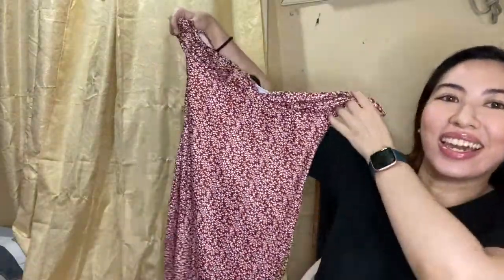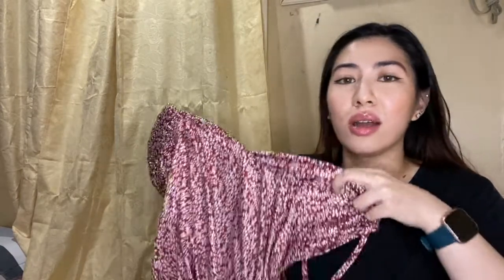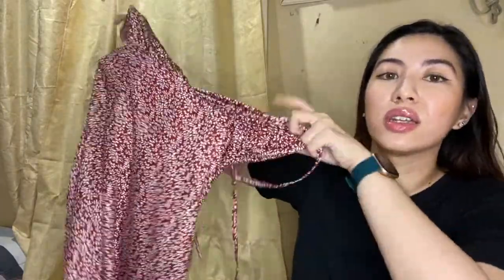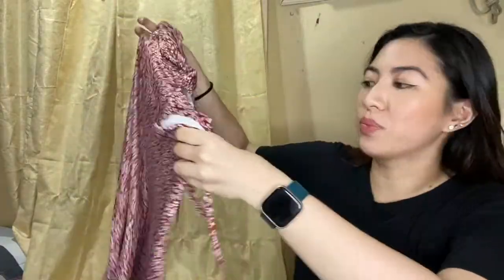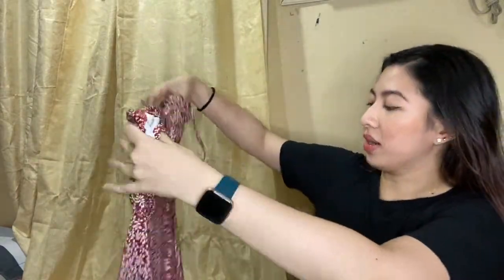Okay, the rest of this is for me. So these three are for me. Open this one. Okay, I like this. It feels nice. It's a little bit like swimsuit or spandex material, but I'm not complaining because it's really soft and it looks nice. It's not see-through, it's not too thin or anything.